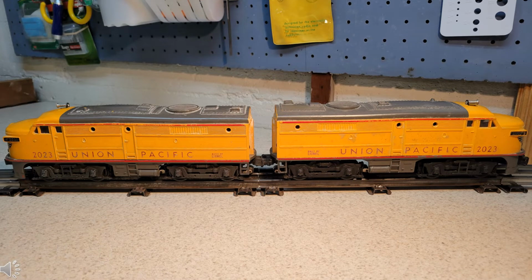The Model 2023 has a die-cast frame, three-position E-unit, two-axle magnet traction, operating horn, operating front coupler, metal ladders front and back, illuminated cab, headlight, and number boards, windshield and headlight lens, ornamental roof horn, and Union Pacific nose decal.